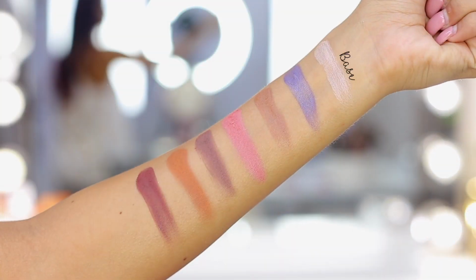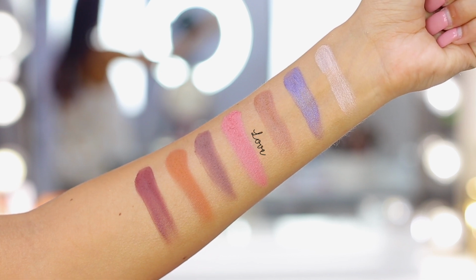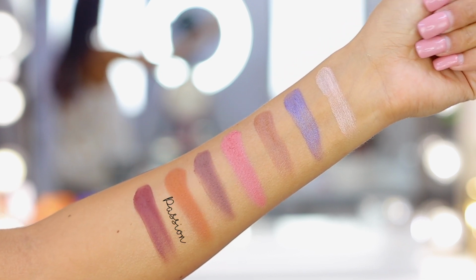So now we have the bottom row. The first shadow we have is Base, then we have Soul, Incense, Love, Volatile, Eccentric, and Passion.